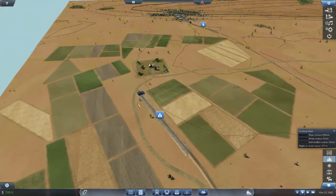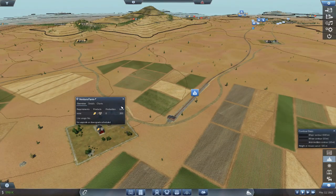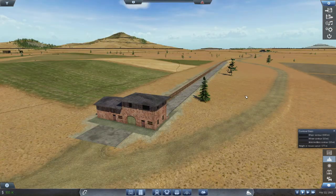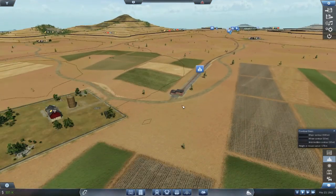So we should start seeing some cattle appearing at Ventura West now that we've got that connected up. Okay, not yet, but soon. Let's just give it a minute. Okay, we may need to give it a couple of minutes, so I may as well just set that truck route up now and be done with it.